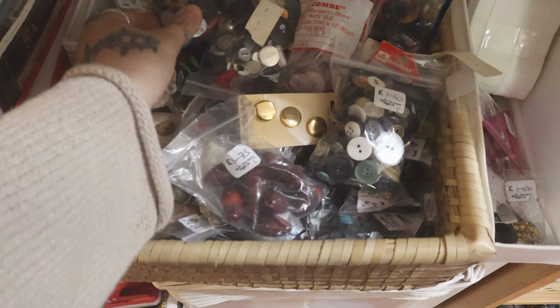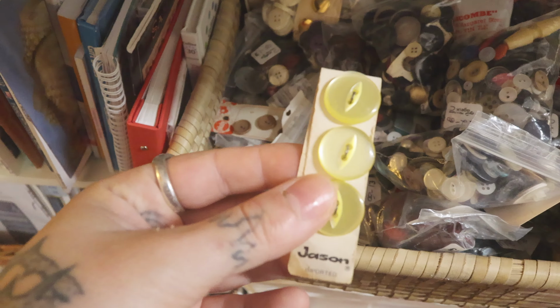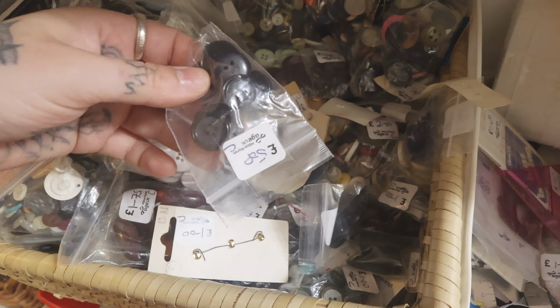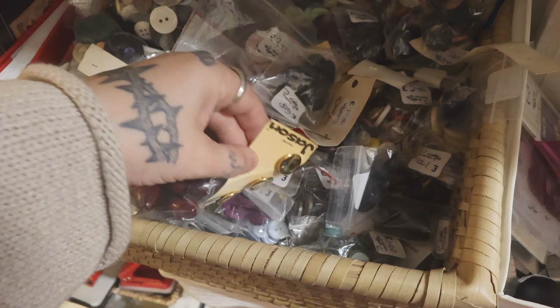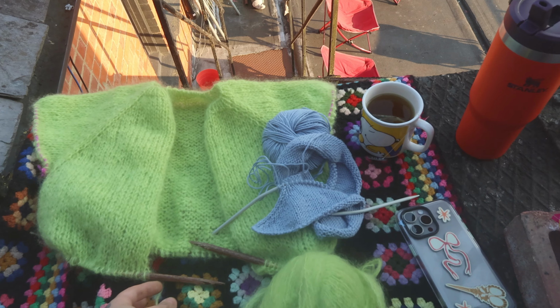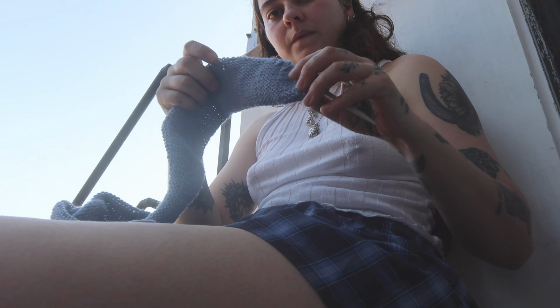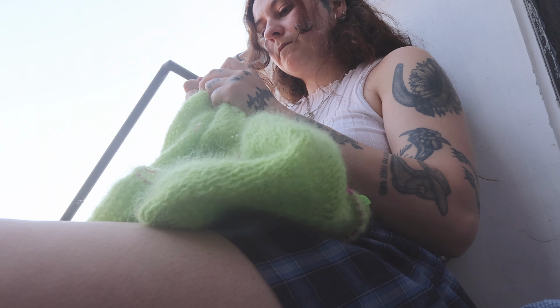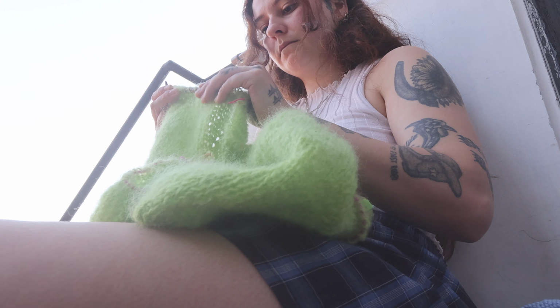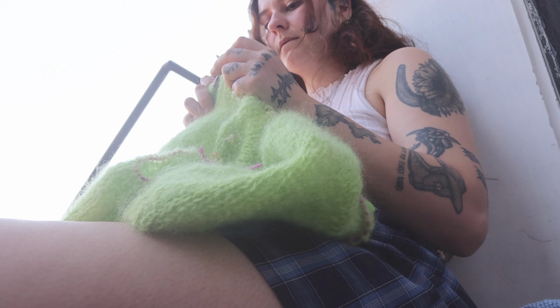Buttons. Am I tripping or is that a different dye lot?